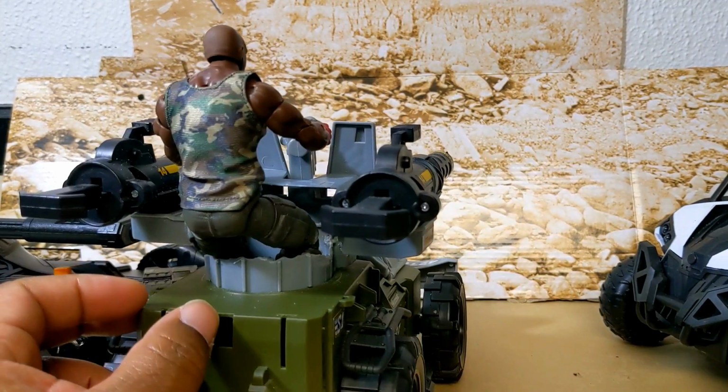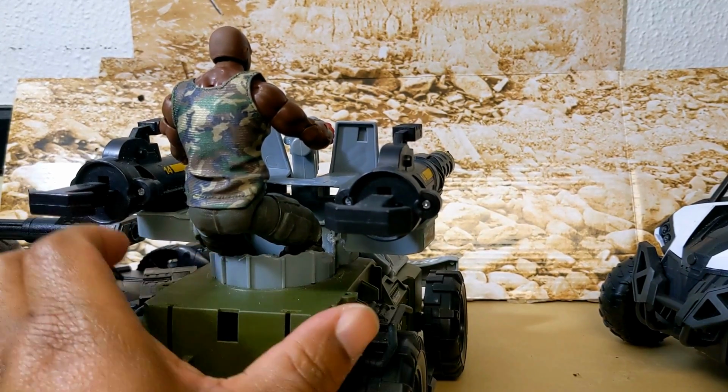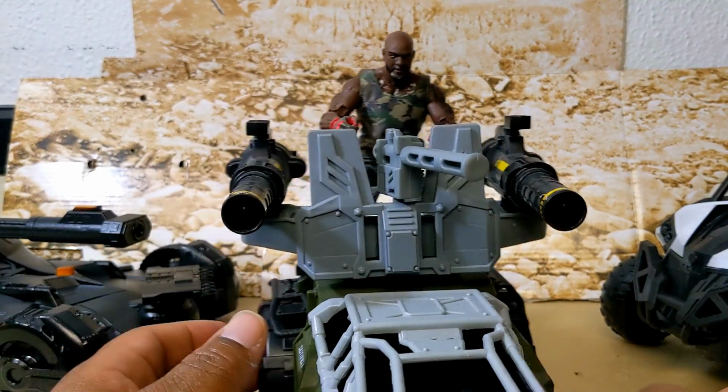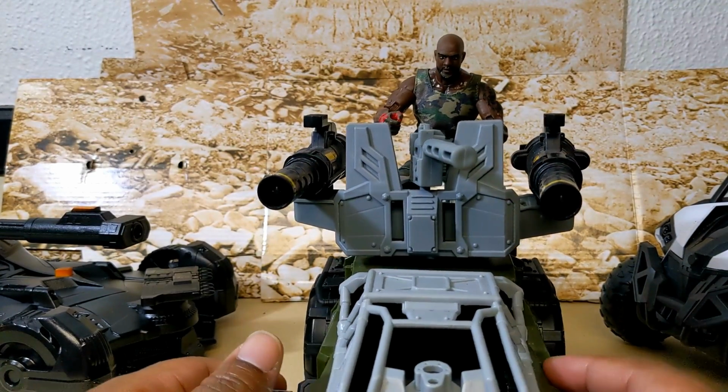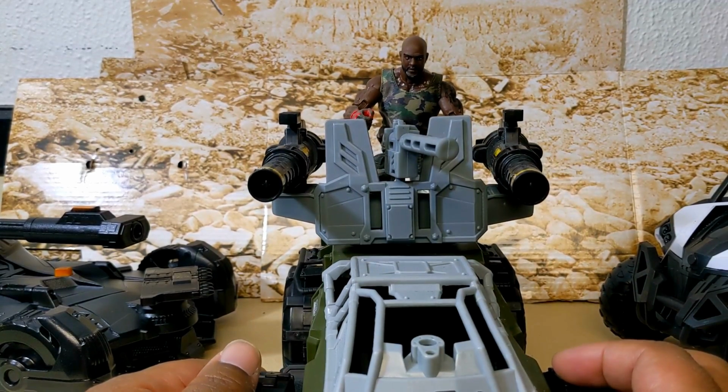I just have to find a way so that he's not just floating on air. I have to attach some type of seat here. I may have to contact one of these casters or customizers like Iron Ken and see if he can hook me up with one of those casted seats that he does.